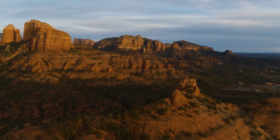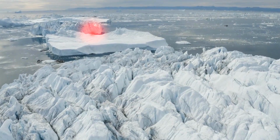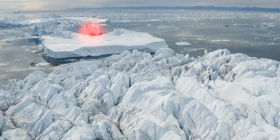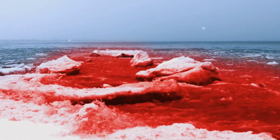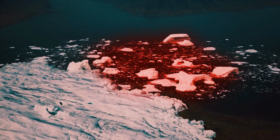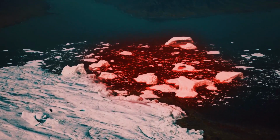Now, this glacier may look like someone dropped tons of red paint in the middle of Antarctica, but it's actually the natural color. Blood Falls is a result of extreme salted water mixed with iron oxide, giving out this eerie vibe in the middle of nowhere.